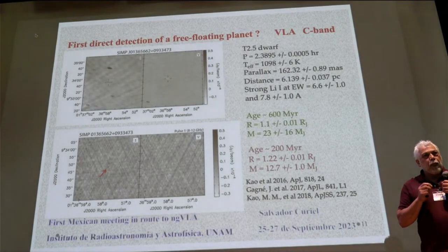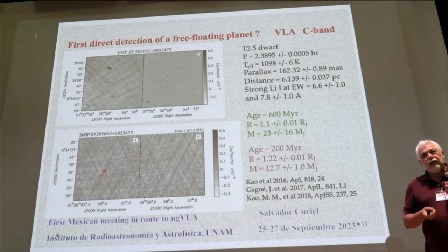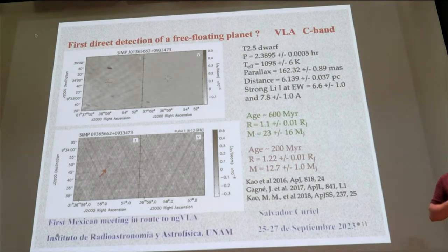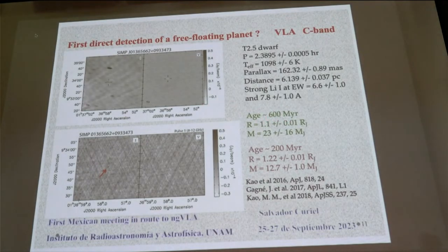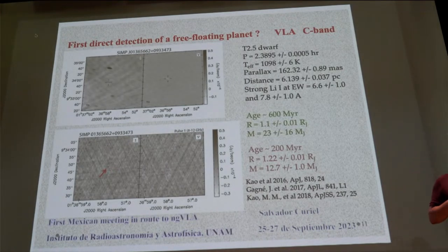And with those observations, we know that this is a very low mass object. I was going to say star, but it's not a star. It was found that the age of this object is about 600 million years. So using that, the mass of the object is about 23 Jupiter masses. So it's very close to being a planet, or we could say it's a planet. However, later on, it was found that this object is part of a group of stars that move together, and that the age of that group of stars is about 200 million years.